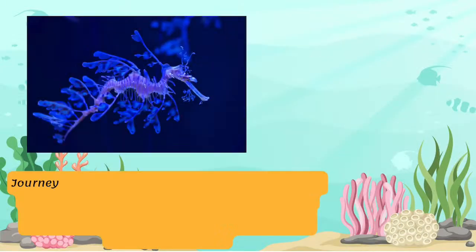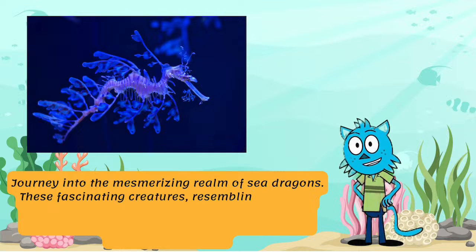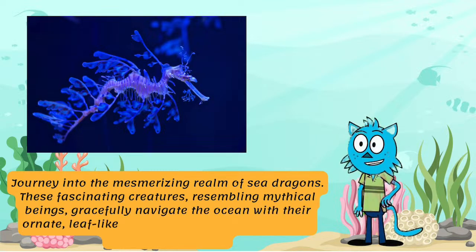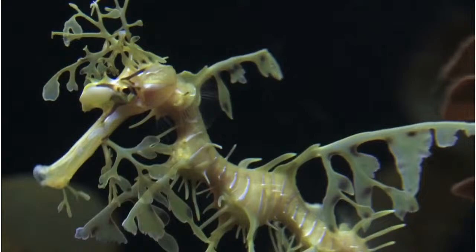Sea dragons! Journey into the mesmerizing realm of sea dragons. These fascinating creatures, resembling mythical beings, gracefully navigate the ocean with their ornate, leaf-like appendages. A true spectacle of underwater fantasy.